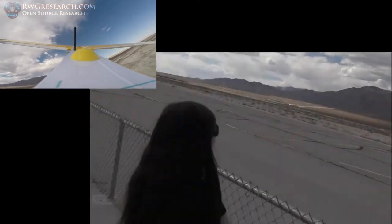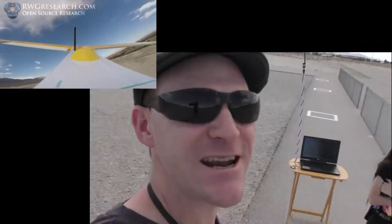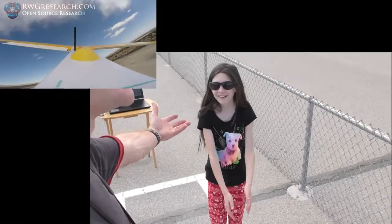Riley, it's flying itself. We have succeeded in our mission. Now we can turn into a trainer so we can actually teach you how to fly. Look how slow it's going. It's just kind of cruising.